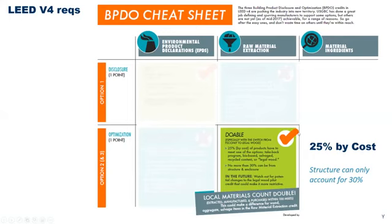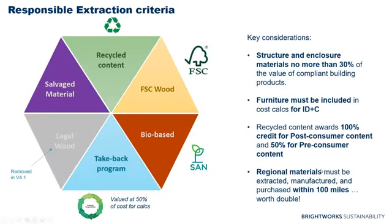But option 2 is, and that's the one that we're familiar with, by collecting 25% by cost of products that have a contributing factor for our buildings. And the contributing factors are these responsible extraction criteria of being a salvaged material, recycled content, FSC wood, bio-based, certified to the SAN level certification, a take-back program, and then legal wood. And in LEED version 4.1, the legal wood allowance has been removed.